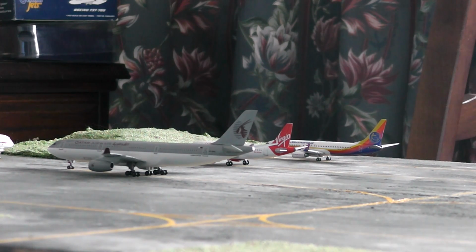But I can't really expand the airport much because of the lack of gates, but I'd like to put quite a few airlines onto just this small airport because I think it'd be quite effective. And anyway, oh, it is a 300. I've just looked at the box.